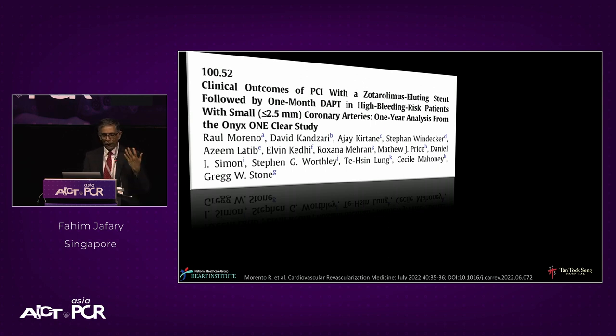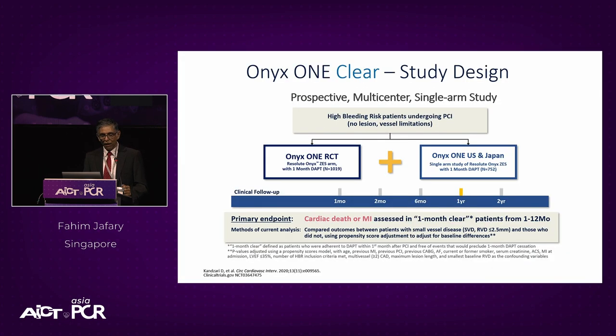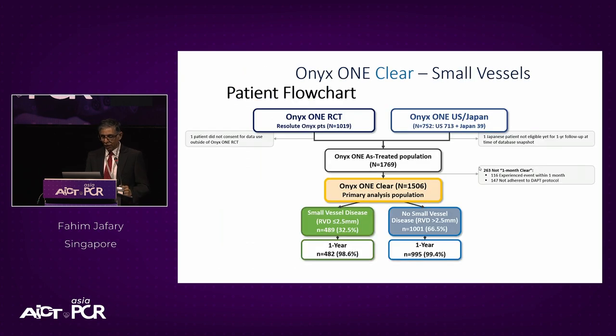You know, clinical outcomes of PCI with Onyx, small vessel versus large vessel, and this was derived from the Onyx One data set. Onyx One, just to remind you, the Onyx One CLEAR data set was a combination of the Onyx One randomized trial and the Onyx One single arm registry. And they put all that data together and then compared basically the small vessels versus the not so small vessels.